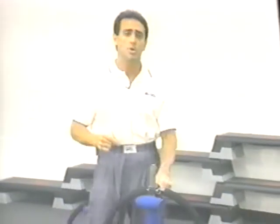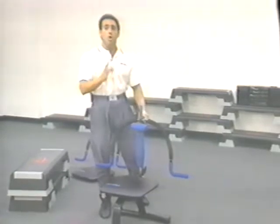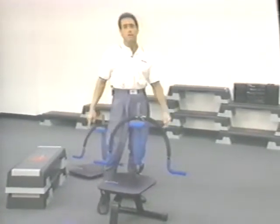Not only is it multi-dimensional training, the Abdoer was voted as the most innovative design at the World Sporting Goods Expo in Atlanta, Georgia, and this is the world's first total midsection machine and the world's first total midsection aerobic device, meaning this is the world's first midsection machine that you do aerobically. No one else has done it. Now you have the opportunity to do it.